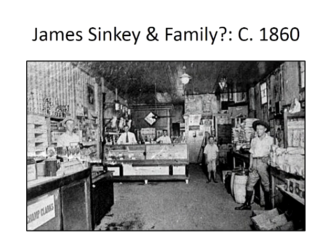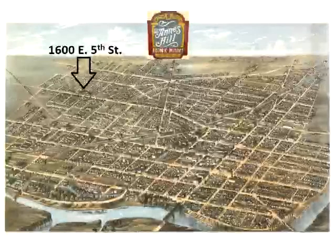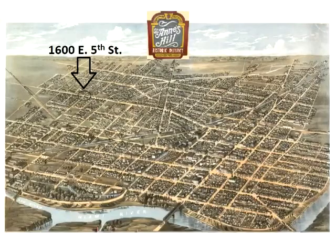It was a grocery store built in 1860 by James Sinke and his wife Mary, 700 square feet, 350 on the first floor for the grocery and 350 upstairs, and that's where they lived. This picture maybe looks like what that might have looked like. I'm not really sure. They were there until 1870.